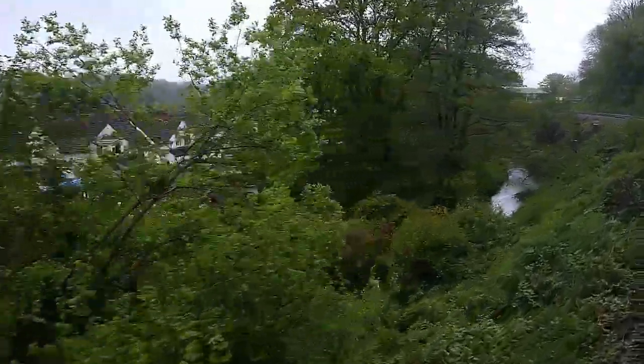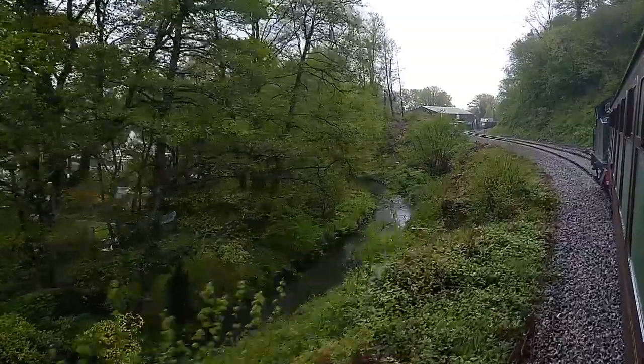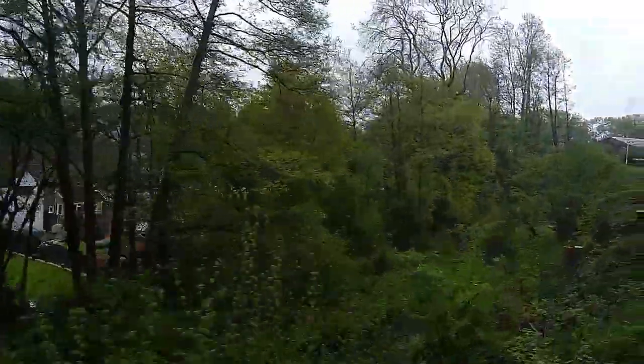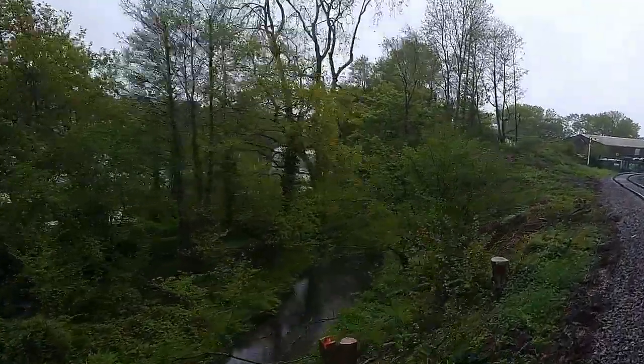Okay, it was wet on the day we visited, and it was the coronation going on, so it wasn't terribly well populated, but I think on a nice day you'd still have almost as much fun.